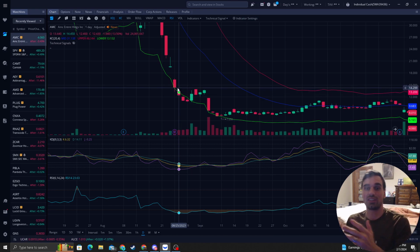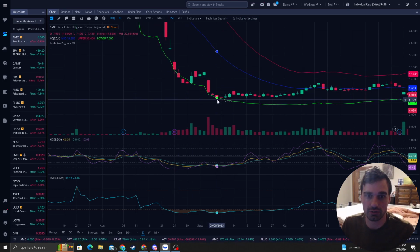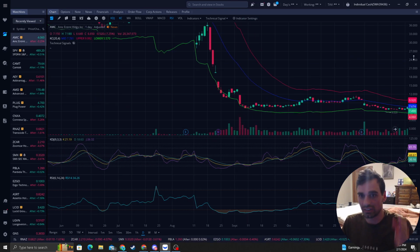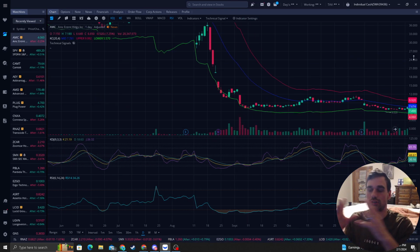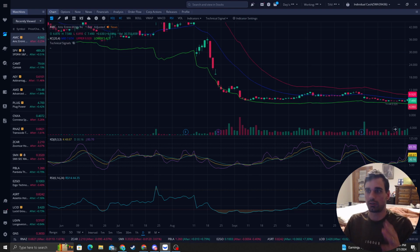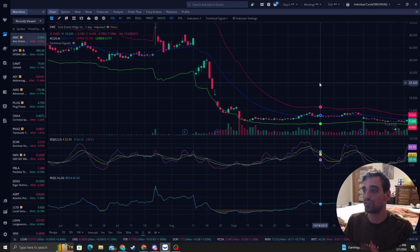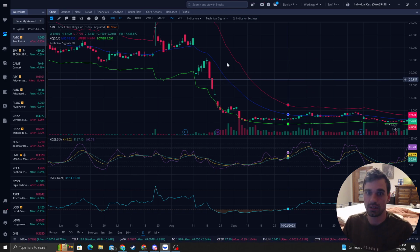And then it gave my team another chance to trade AMC, and it went right down here below, and it shot up to the middle band. So there's a lot of things I use in this strategy. You can play it multiple times, or in multiple scenarios. The middle band is the most important band, as that tells you your potential price target.